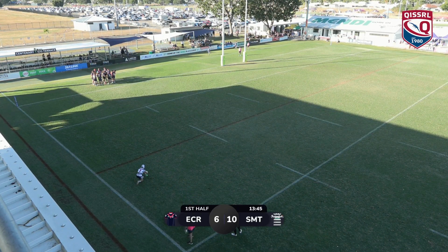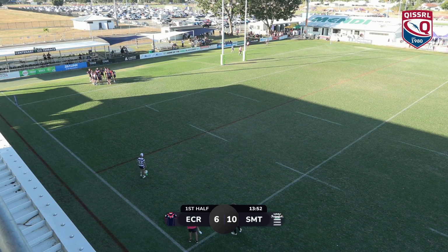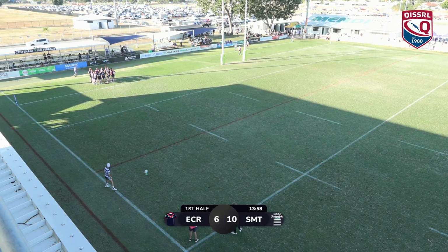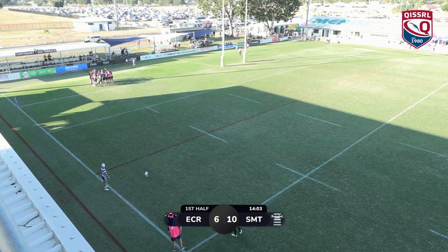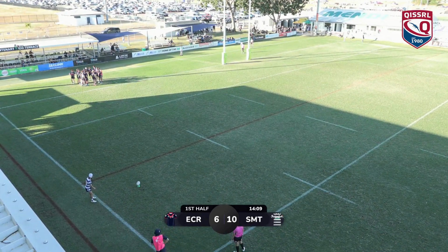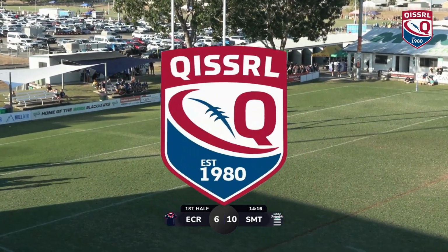So the halfback, try scorer Braithen Scott, looking to convert. Let's try to keep the distance by 6. Here we go. Strikes it nicely. Does it come back? No, it does not. Score remains 10 points to 6.